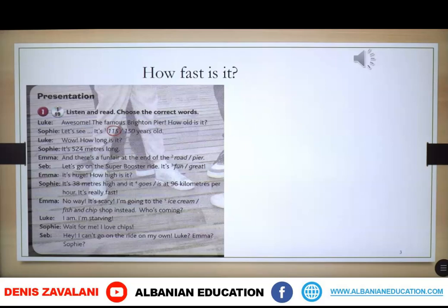Unit 2. Student's Book, page 16. Exercise 1. Listen and read. Choose the correct words. Awesome! The famous Brighton Pier. How old is it? Let's see. It's 115 years old. Wow! How long is it? It's 524 metres long. And there's a fun fair at the end of the pier. Let's go on the Super Booster ride. It's fun. It's huge. How high is it? It's 38 metres high and it goes at 96 kilometres per hour. It's really fast. No way. It's scary. I'm going to the fish and chip shop instead. Who's coming? I am. I'm starving. Wait for me. I love chips. Hey, I can't go on a ride on my own. Luke, Emma, Sophie.